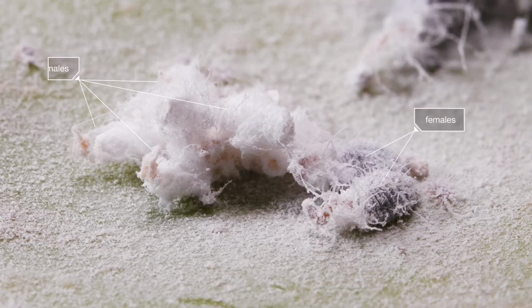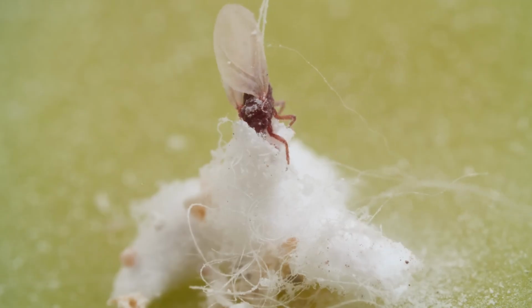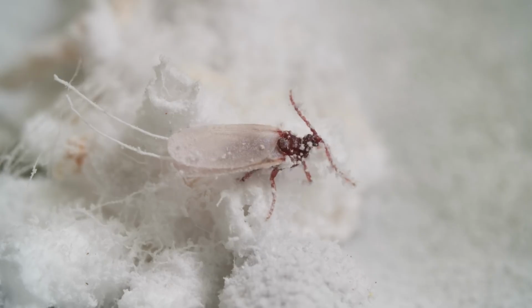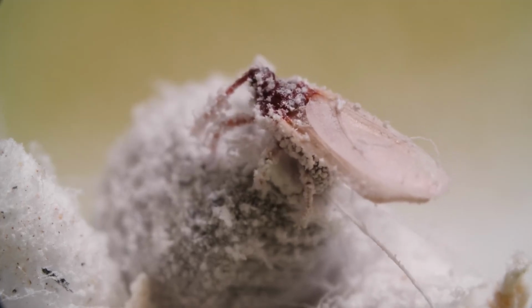Males, when they're a few weeks old, encase themselves in cocoons. When they emerge, they've grown wings. These can help them glide to other nearby cactus pads in search of a mate. But usually a female is just steps away. They get busy.